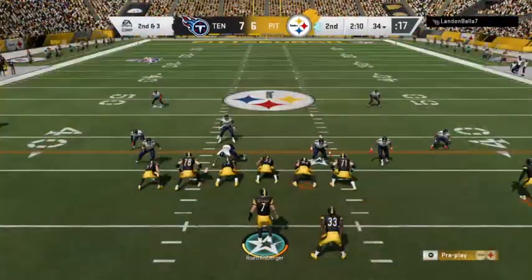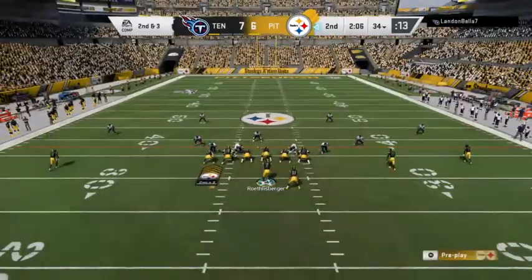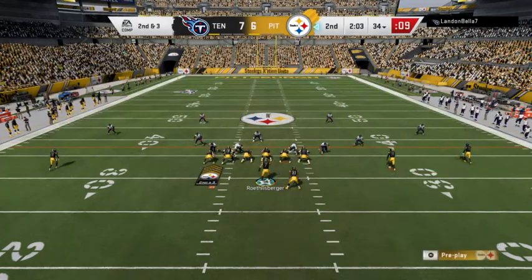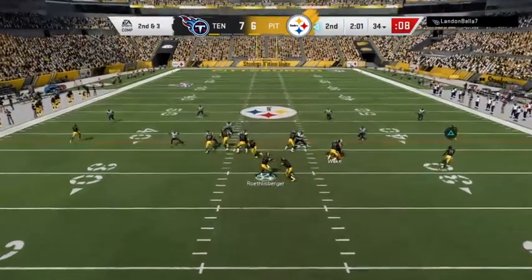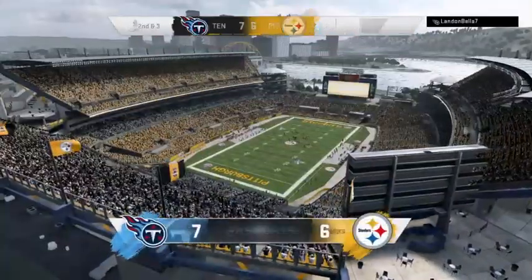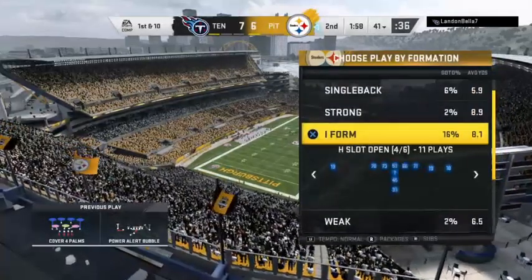They don't need to run another play here before the 2-minute warning. Let's see if they do it anyway. They'll run with Edmonds. 1:58 left to play till we hit halftime. Here we go!